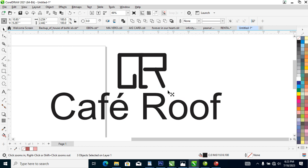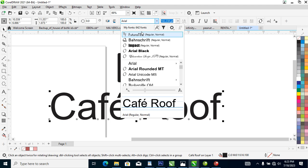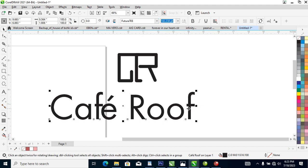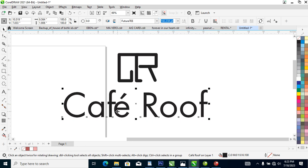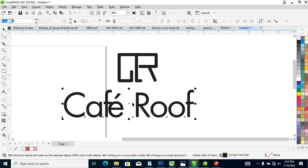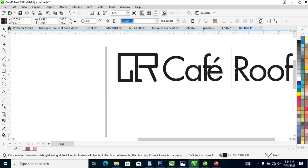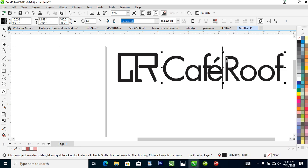So right now let's just make it a bit smaller, then let's change the font to a very tiny font. So what you're going to do now is to maneuver this, click on shape tool, maybe make it closer, then let's position that just like so. Close it, make it closer. So if you use orange, black and orange, can you see that takes you to another level?